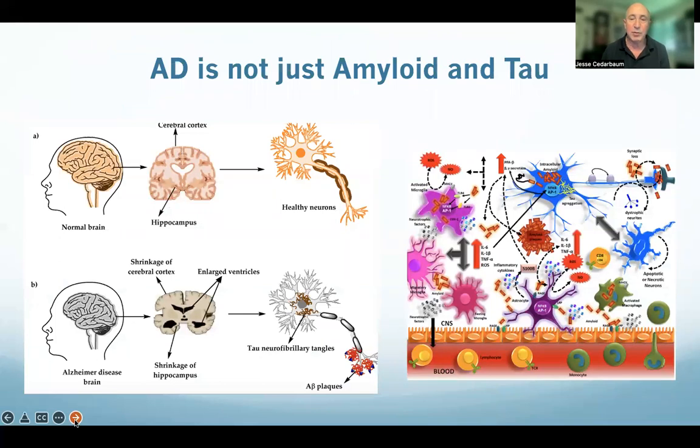But aside from amyloid and tau, we know that there's a lot more going on in the brain of our Alzheimer's patients. Particularly, there's a war going on that's being fought by the immune system to try to control the pathological change in the brain. And we have multiple players involved in this. We have microglia, we have T cells of various different stripes, we have cytokines all roaming around the brain.